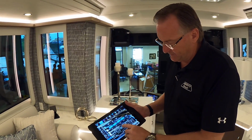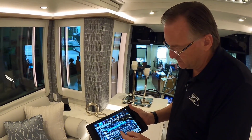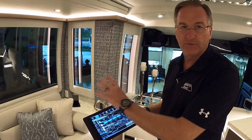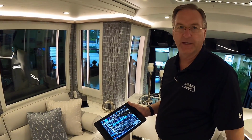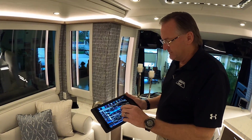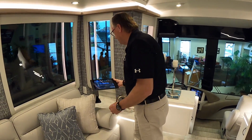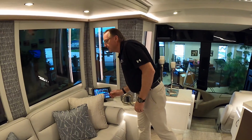We also have a graphics package of the layout of the coach, so you can actually touch a certain area and turn lighting on and off without having to go find a separate panel that has all the lighting on it. So it's pretty slick how that works. And this probably has heated floors. I would bet you can control the heated floors. Right. What all else can you control with that panel?